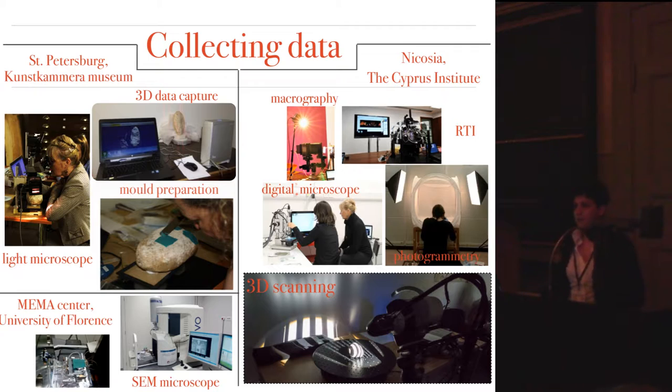So the collection of data started in St. Petersburg at the Kunstkamera Museum in June 2015 and consisted mainly of the light microscope analysis, the 3D data capture with an X engine, and also the mount preparation of the stones. Then the second phase was the analysis with the electronic microscope that was done between the University of Florence and the Technical University of Singapore. And then finally a phase of documentation between September and December 2015 at the Cyprus Institute in Cyprus, consisting of the micrography documentation, the digital microscope, the photogrammetry, and the 3D scanning with a structured light.